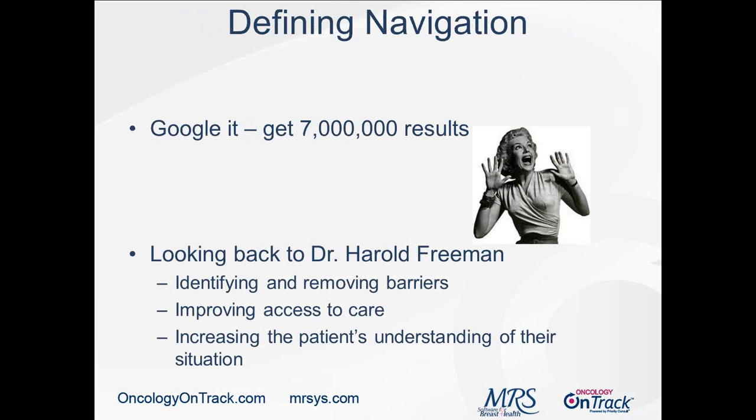And for your program and defining navigation, whether you have an existing navigation program or you're creating one, if you Google it, you'll get over 7 million results. Lots of information out there. Really, what it comes down to for Priority Consult is focusing on Dr. Freeman's 3 basic principles of navigation that he focused on when creating the first established navigation program. Identifying and removing barriers of care, improving access to care, and increasing the patient's understanding of their situation. Really, those 3 things still hold as fundamental truths for the Priority Consult program and how we support navigators in tracking patients.